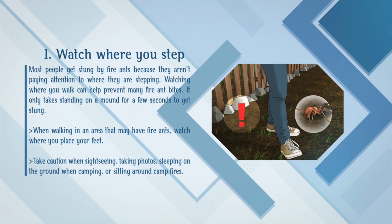It only takes standing on a mound for a few seconds to get stung. When walking in an area that may have fire ants, watch where you place your feet. Take caution when sightseeing, taking photos, sleeping on the ground when camping, or sitting around campfires.